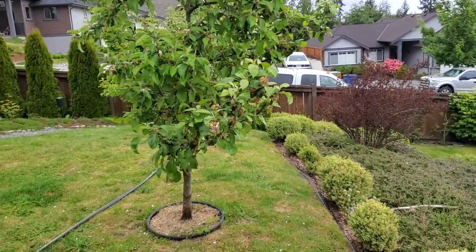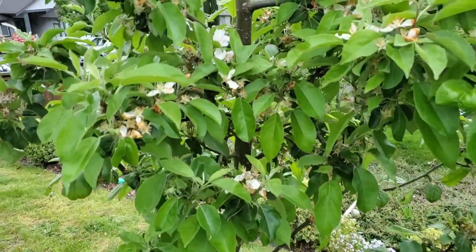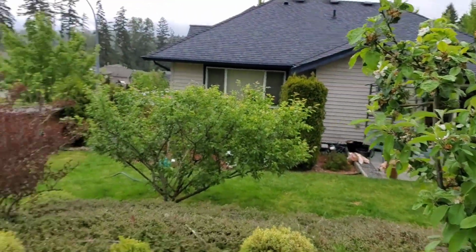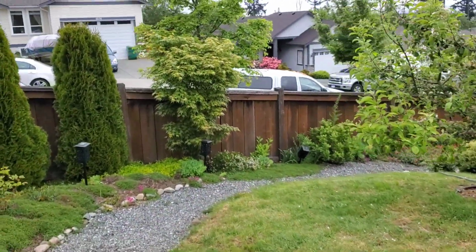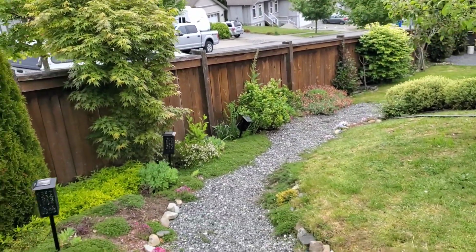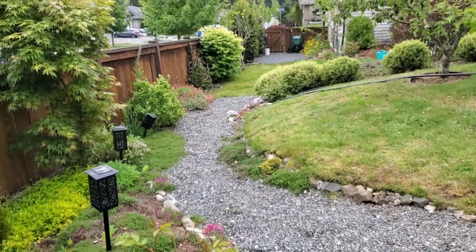And here is one of the apple trees. Pretty much finished its blooming. It has a few blooms left, but it's mostly done for the season. And here's another little overview of our gravel pathway. So that's going to be all for today.